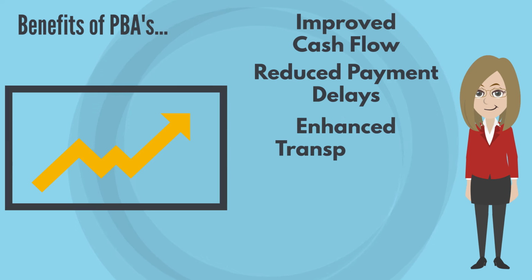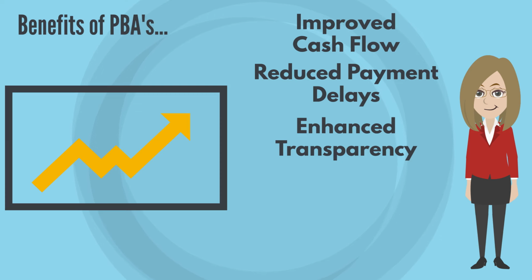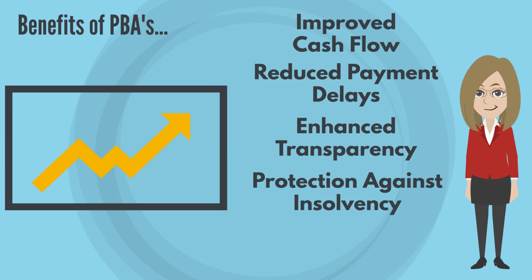Enhanced transparency. The joint control and direct payment system foster greater transparency in financial transactions. All parties have visibility over the payment process, reducing disputes and encouraging trust. In the event of the main contractor's insolvency, funds in the PBAs are protected and can still be distributed to subcontractors and suppliers, safeguarding their interests.